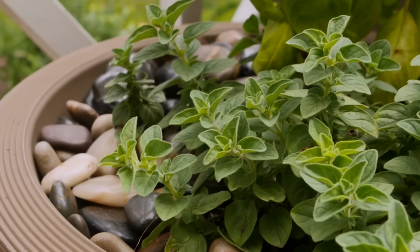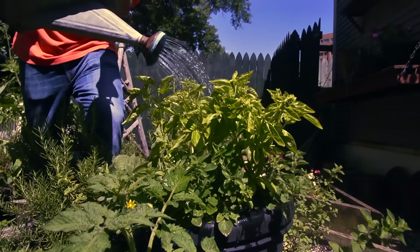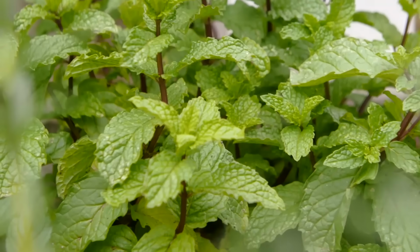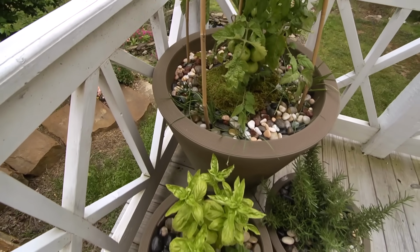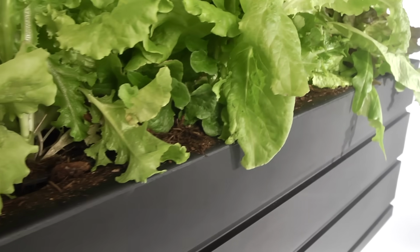You see, it's important that the roots have plenty of room to grow, but maybe even more importantly, to require less frequent watering. I know that's a major issue for many gardeners these days. Remember, when choosing the size of a container, most vegetables are going to need at least a 5-gallon vessel, while herbs, lettuce, and similar shallow-rooted plants can be grown in smaller containers.